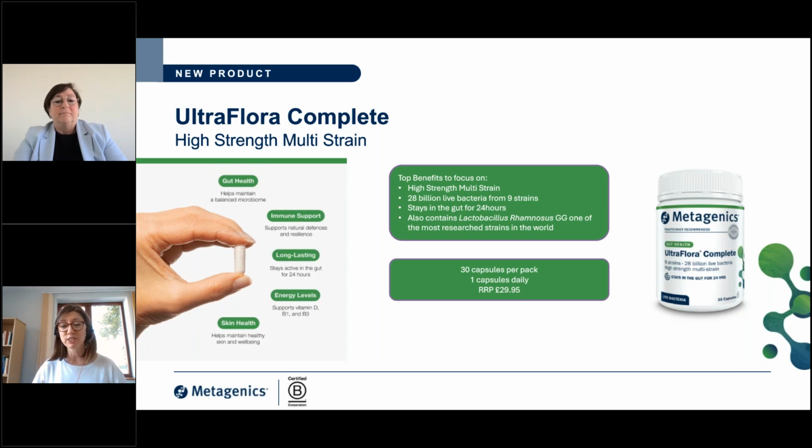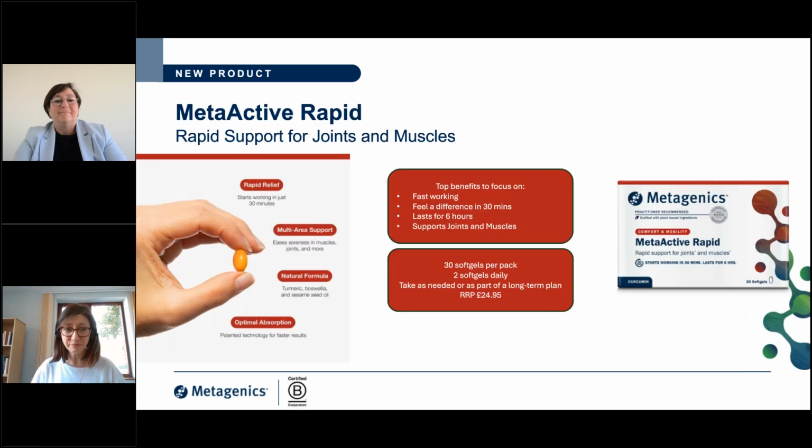And the research on this one shows that it's going to release, and those active ingredients are then going to start working really quickly within about 30 minutes, and then it stays in the gut crucially for 24 hours, being active in the gut for 24 hours. So just one capsule daily will keep you topped up and keep you going. So that's the Ultraflora. And then of course we have Meta Active Rapid.